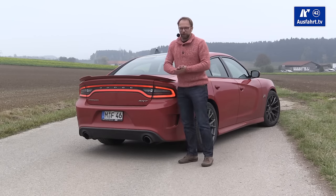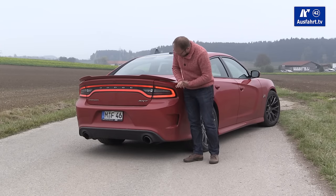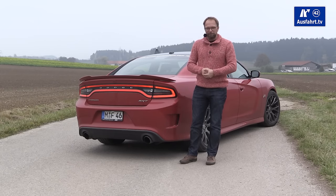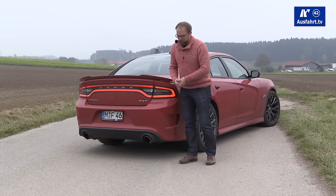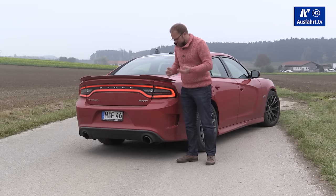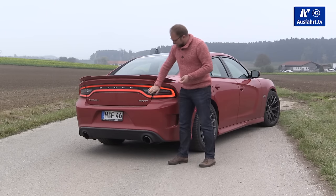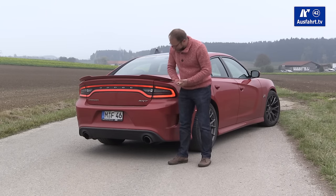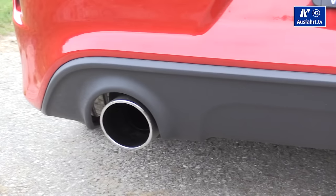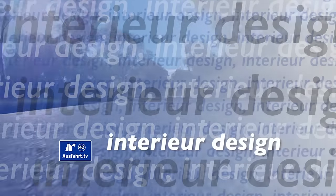I'm not 100% sure what kind of light technique we find in the rear lights. I think it's LED. The turning signal looks rather like normal light bulbs, but I'm not 100% sure. Let me know what you think, or maybe, hello America, can you tell us? Can you tell the dumb German what kind of technology is in here? Here we have the SRT badge again, and down there two big pipes, and they are good for really good sound. I promise you will hear some later on.